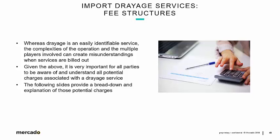Second bullet, given the above, it is really important for all parties to be aware of and understand all potential charges associated with a drayage service. Negotiated up front, explained up front, acronyms spelled out, all of those things. Because without sounding like that famous broken record, drayage can get really, really expensive. The following slides provide a breakdown and explanation of those potential charges.